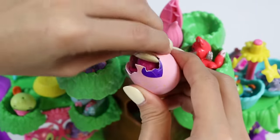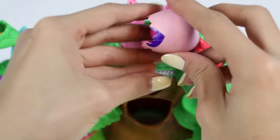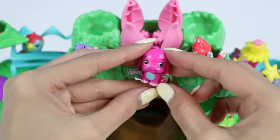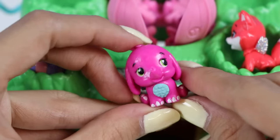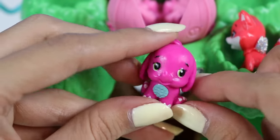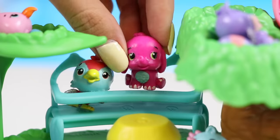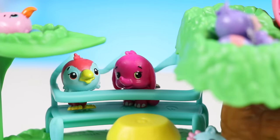I see pink. I wonder who it is. It's a pink elephant named Elfly. This elephant also lives in the savannah. All of the new Hatchimals are as happy as can be. Oh, hi there. You must be new. This place is great for some grub.